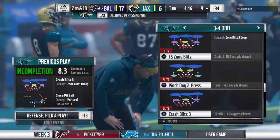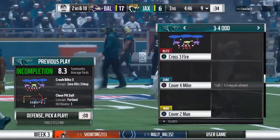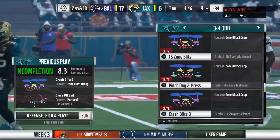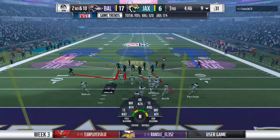Well, he'll definitely say that's one he should have held on to. But when you're playing in elements like this, sometimes those bullet passes, those ones with a little bit of pace on them, can be difficult to hold on to. So incomplete on first. Let's see what second down has in store.